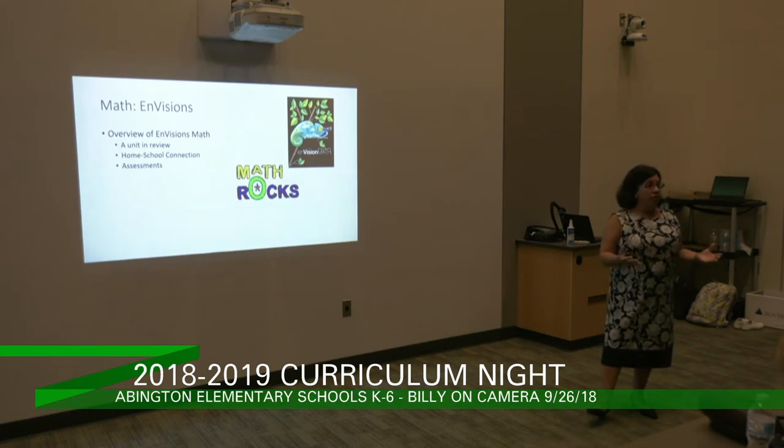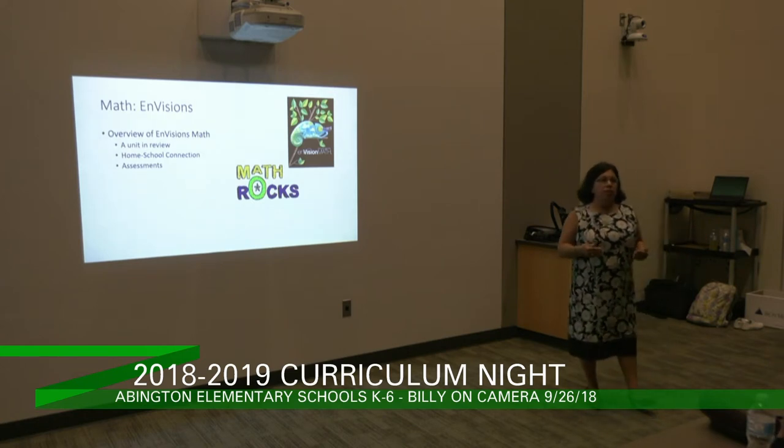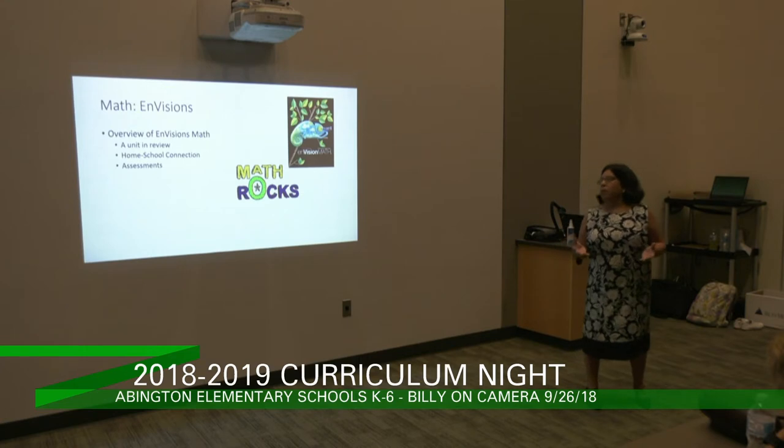And we have different kinds of shapes. Is it still the same shape if it's wooden, foam, metal, or plastic? So that's an example of concept, but the procedural piece would be about this shape has four sides, all the same, so it is a square. So that's a little bit about what we do in the math.